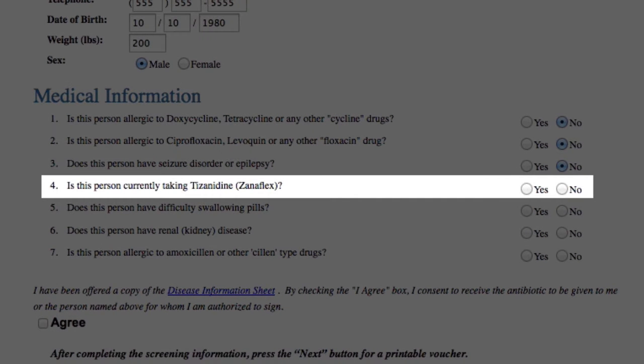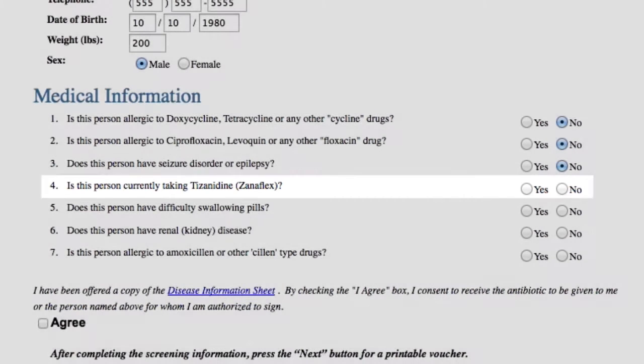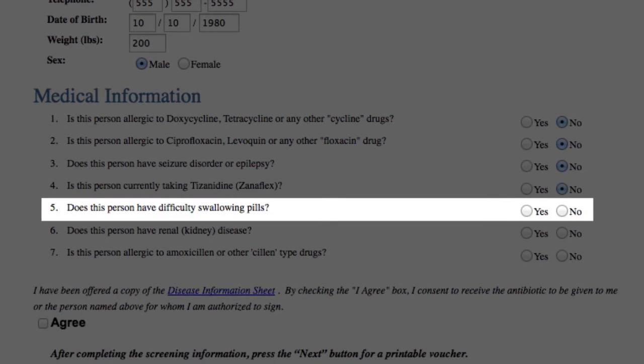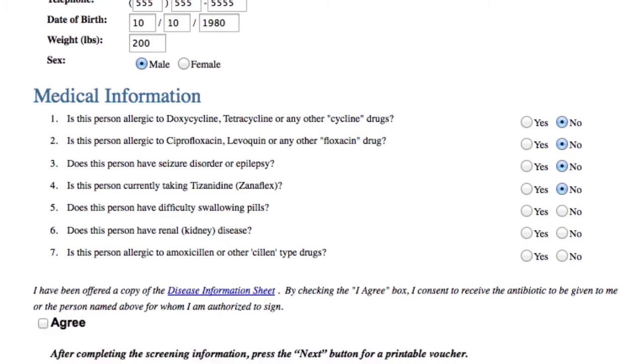Question 4 asks if you are currently taking tizanidine, brand name Xanaflex. Only answer yes if you are taking the medicine now. Answer no if you have only taken it in the past. Question 5 asks if you have difficulty taking pills. If you have difficulty swallowing pills, mark yes, and you will receive a medication that can be crushed and taken by spoon after being mixed with pudding or applesauce.